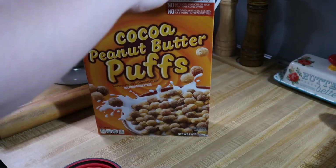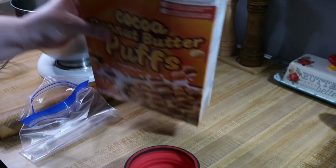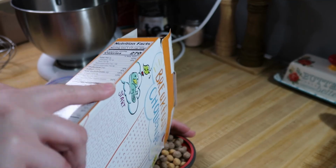Next, I have what I am calling Reese's Puffs cookies. I made up this recipe after looking at some other cookie recipes that included cereal. I'm using the Aldi version of Reese's Puffs. I measured out 1 cup and then crushed with a rolling pin.